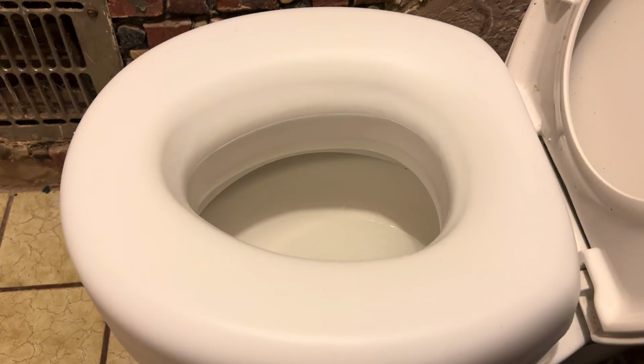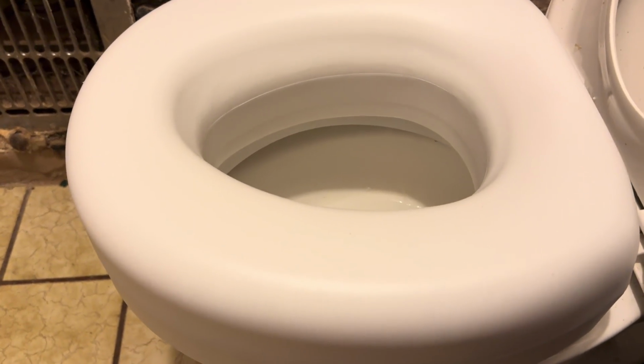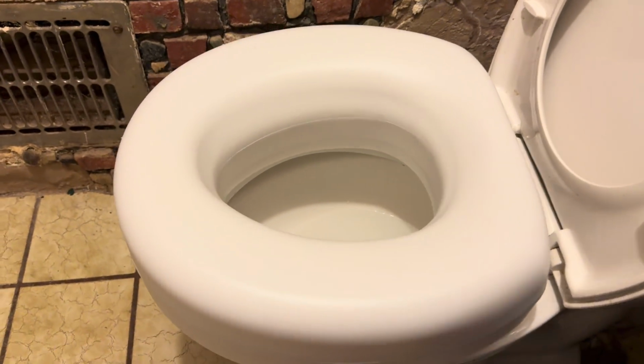Matt just brought this and popped it on. Look at that lip. Do you see that lip down there? That fits down into the toilet, and it probably is 3 inches maybe. Here it is, sitting on top of the toilet seat. It says it's 4 inches, nice rounded edges, but honestly it looks like 4 or 5 or 6 inches to me. And it fits on really nicely. This is for an elongated toilet.